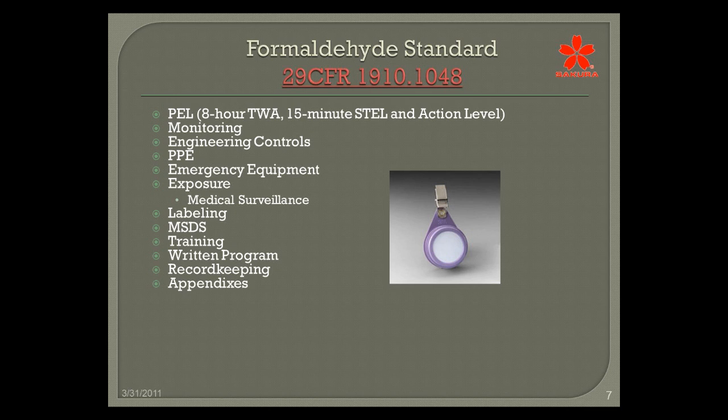This is just to show everyone, hey, everything's okay. We're below the short-term exposure limit and the action level, and it's very good data to have, and I think it's very inexpensive. I have a badge here as a picture. This is a personal dosimeter badge, and you can wear it in your breathing zone, and it has little pouches.